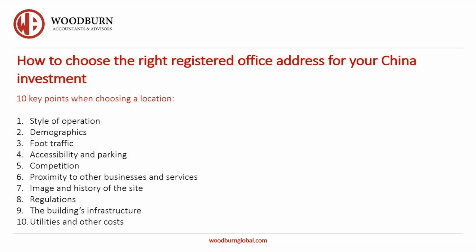The next is obviously looking at the building's infrastructure. So even if you are in a brand new constructed building, make sure that you have all the necessary infrastructure to accommodate your business. And the last point is something I highlighted in yesterday's webinar, so you can kind of see how everything is linked together: obviously rent and management fees compose the majority of any type of facility expense. But you also have to look at the utilities.